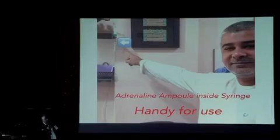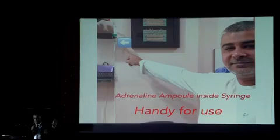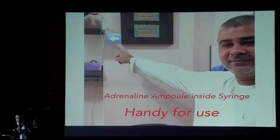This is an adrenaline ampoule inside a syringe, very handy to use. There is very low incidence of anaphylactic reaction to xylocaine, but at least maybe 1 in a million. But be careful, put it there just in case.